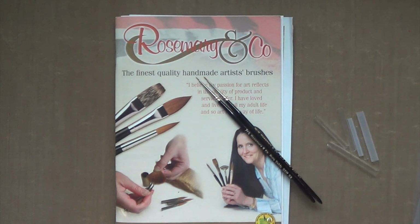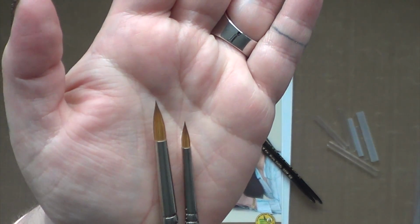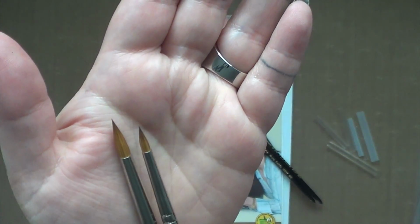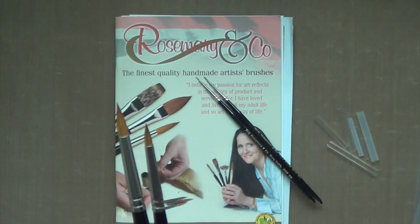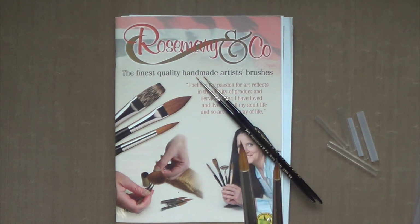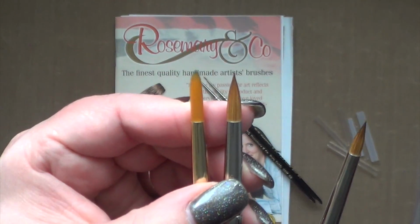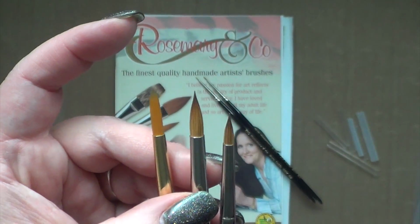And then I picked up two Pure Sable spotters, is what these are called. One is a 4 and one is a 6. Obviously the 6, the one on the left if you're looking at the screen, is larger, and then there's the 4. I just wanted to see if these would be any different than what I think of as a traditional sized 6. I have a 6 in a different brand, just to compare. So there they are. I have to give these a try and see how they work out.